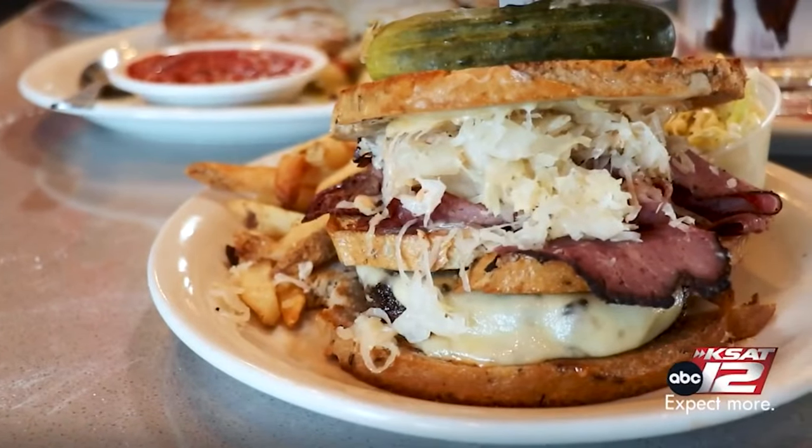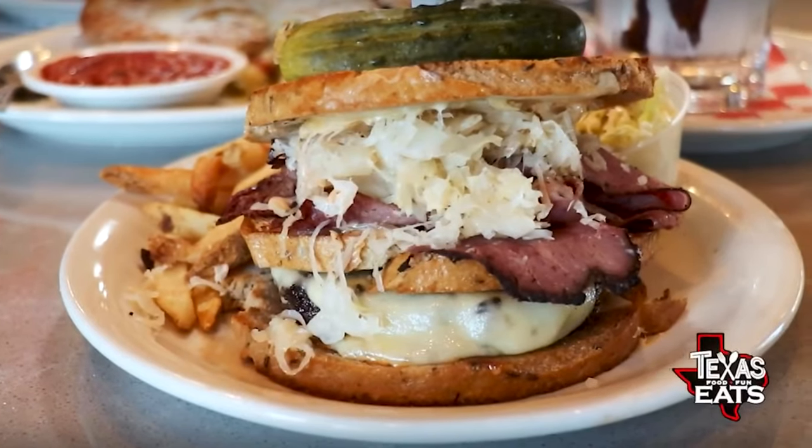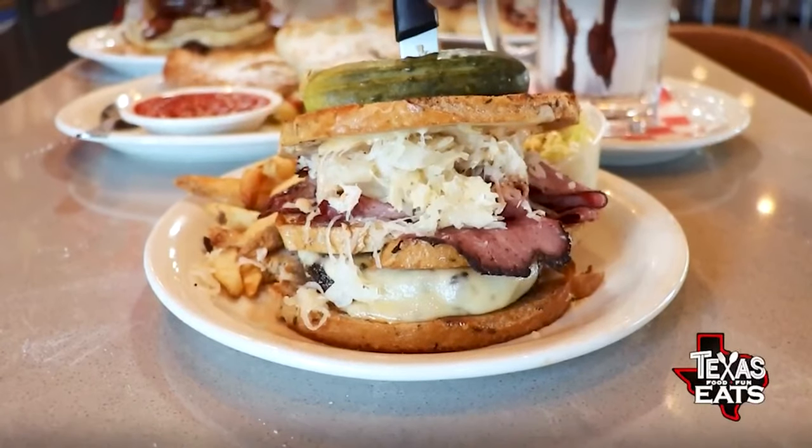Now we're inside the kitchen here at Max and Louie's, and I'm so excited to see the three items that you're gonna be making for us today. What's the first one? First one is what we call our Max and Louie. It's a 1/2-pound burger, triple decker with a Reuben on top.